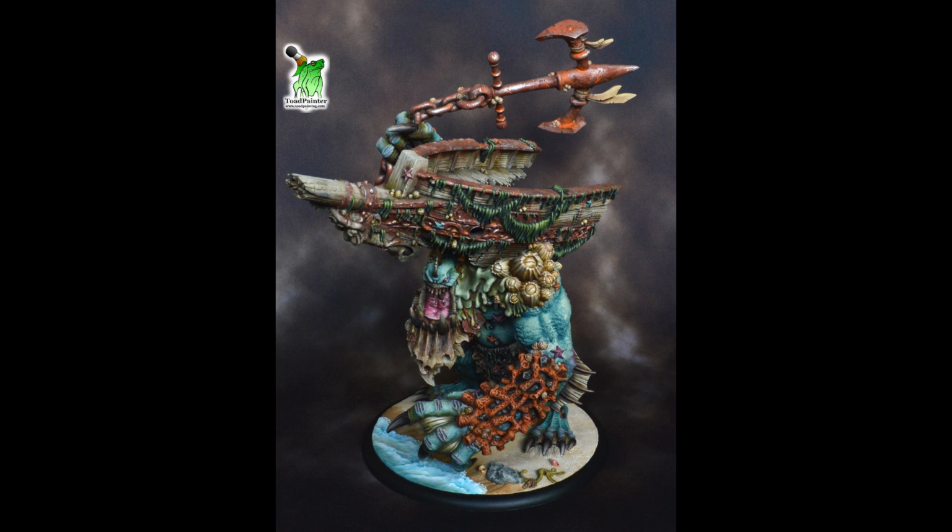28mm model. So in the sense that this entire model that you see in the picture is think like 30 centimeters, 40 centimeters high if you include all the bits and pieces. So it's a big model indeed, and it has a lot of detail. So obviously it's gonna have a price tag attached to it also.